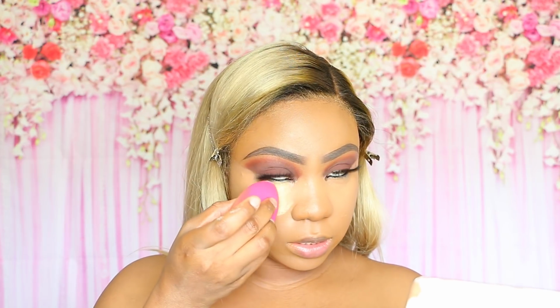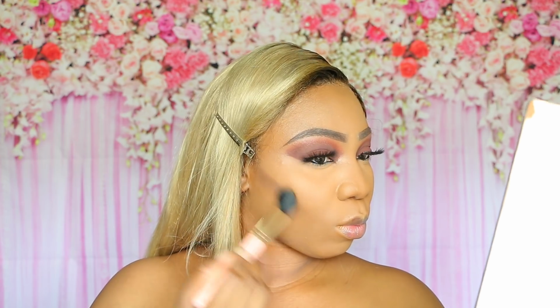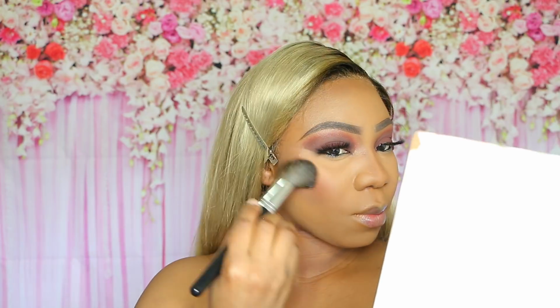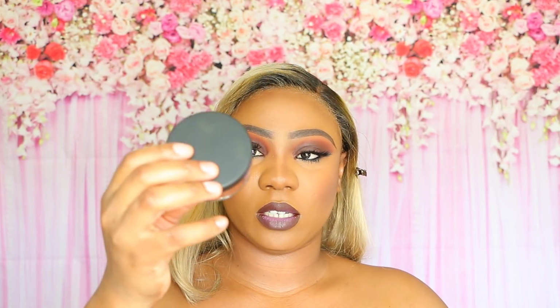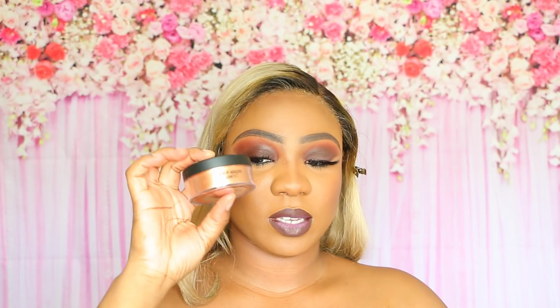I'm going to be taking the Sacha Buttercup and set. For lips, I'm going to be using Lashes by Lena liquid lipstick in Frederick. For glow today, I'm going to be using Makeup Addiction Light Reflecting Loose Powder in the shade Bronzified.